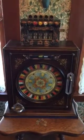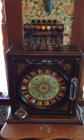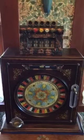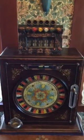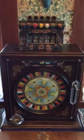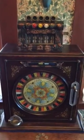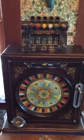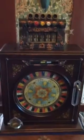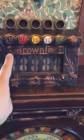Here's a nice example of a Mills countertop Brownie, single wheel gambling machine, a slot machine. These types of machines are desirable because they're really very early instances of gambling machines. They almost play more like a roulette game than a slot machine, in that you can in fact choose to place bets on every single color on the wheel.